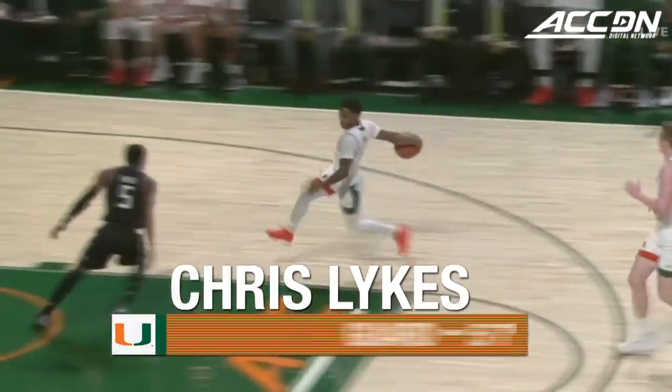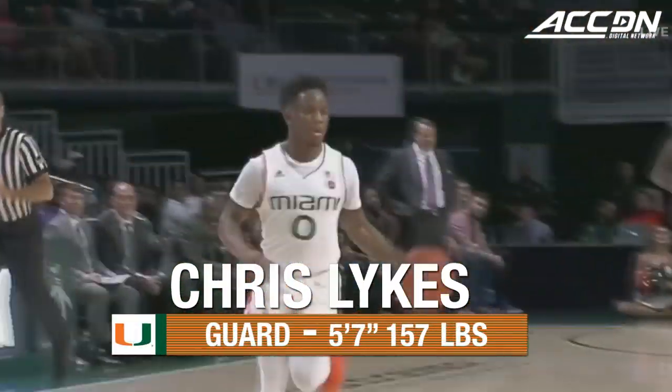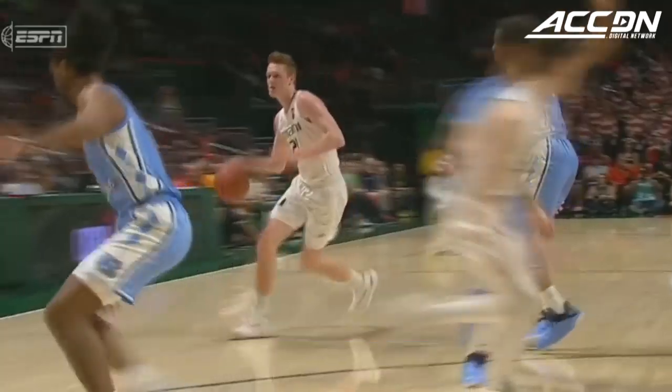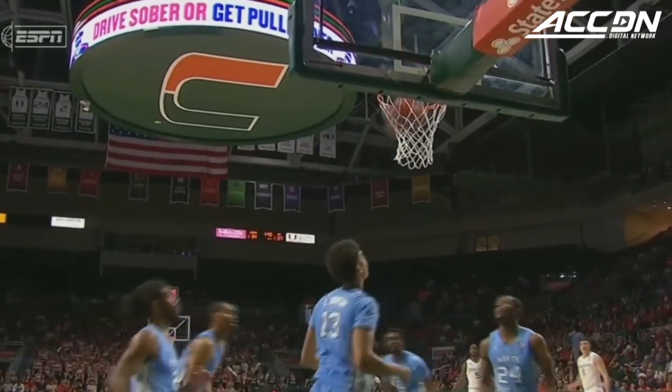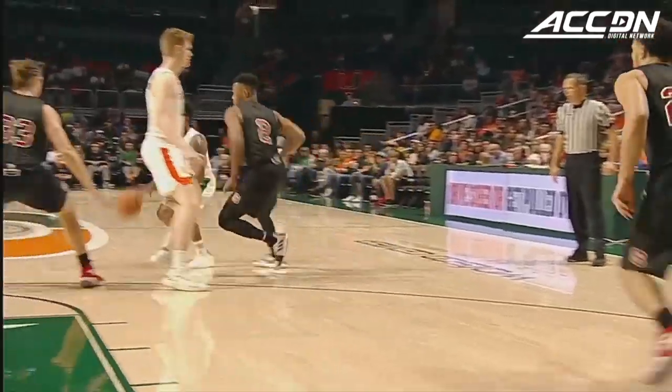He doesn't really give you a choice other than to like Chris Lykes. Let's go a little Rondo. Finish it off. And you talk about Chris Lykes being 5'7", maybe, but one thing for certain, he plays much bigger. You see him attacking the rim. Chris Lykes, his game is amazing.